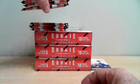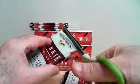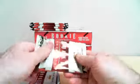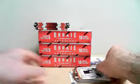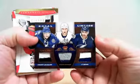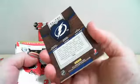Okay, next 3 pack bundles. Clean and on screen. Okay, a couple of bases. Oh, Tampa Bay, what do we got? Oh, this is nice. Triple patch out of 50. Card number 27. We got Vincent Lecavalier, Steven Stamkos, and JT Brown. Royal Lineage for Tampa Bay.